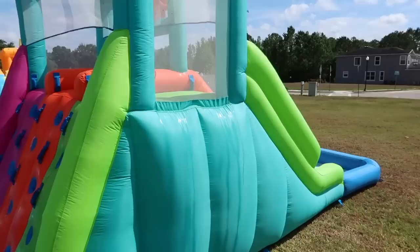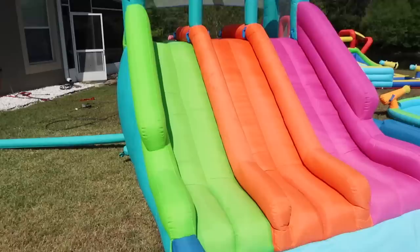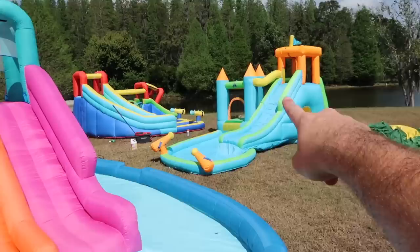If you guys have never seen our bounce houses, here's one of them. It's the big one with the big slides. It's really fun. That one's all cleaned off and dried off, so I'm getting ready to fold that one back up and put it on the patio. This one needs to be cleaned, and that one's completely clean. Josiah's adventures.